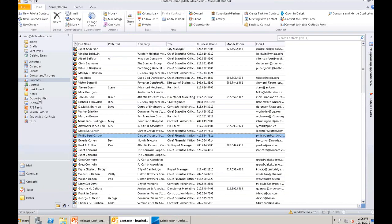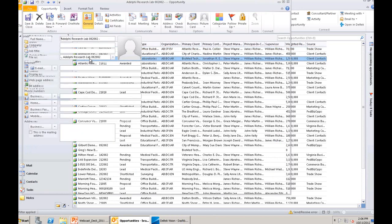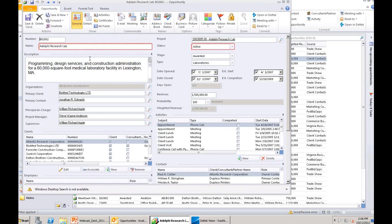Now moving on to our opportunities folder, I can see all the opportunities that I have out there. So for instance, if I go to my Adelphi Research Lab opportunity, I can see from this view what the description of that opportunity is, what are all the clients that are associated with that particular opportunity, the activities that we've had in the past, the different contacts that are associated with it, but I can also make changes to the opportunity record directly from here as well.